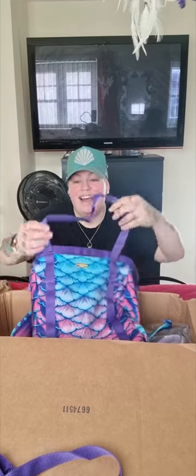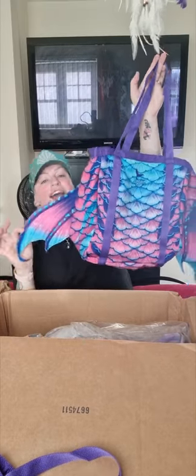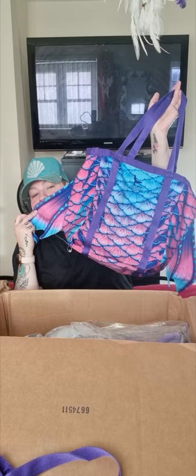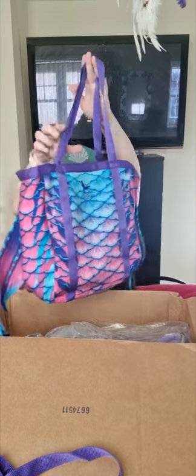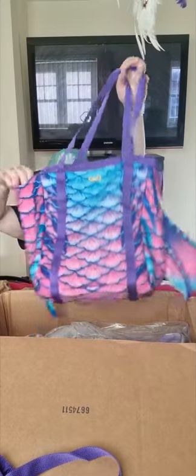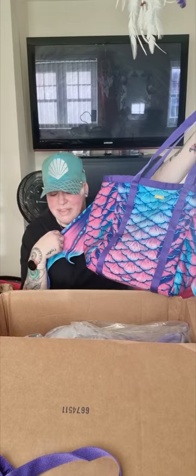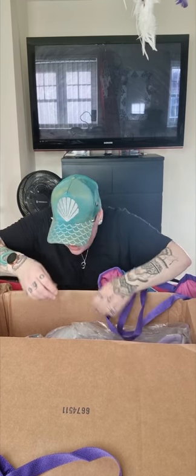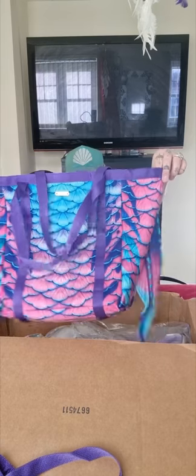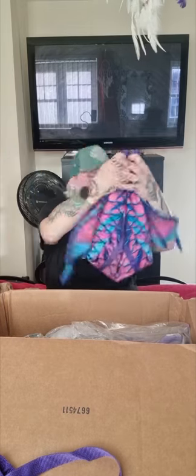Oh my god, so this is the large. This is the large tote. And can we just, I just show some appreciation for this, because this is everything. Oh my god, it's so gorgeous. Oh my god, my life is complete. Oh, what is this? Oh, I got a little conch shell. So look at this shell. Oh, I love it. Look at that. Stunning. I love it. Oh my god, it's mint.